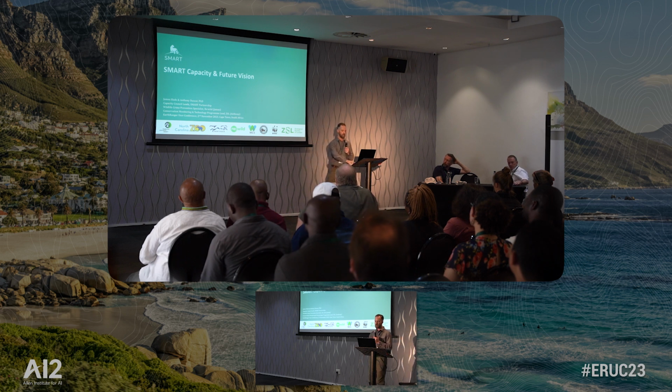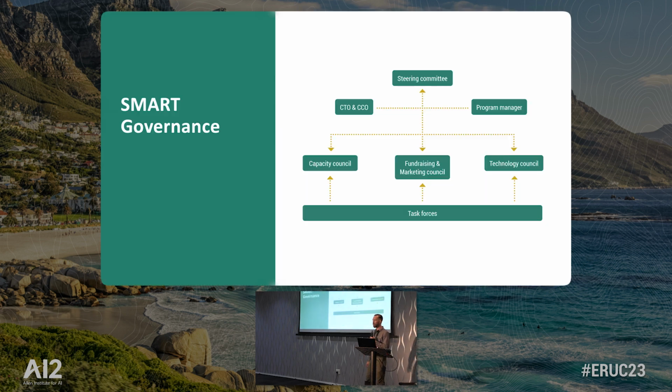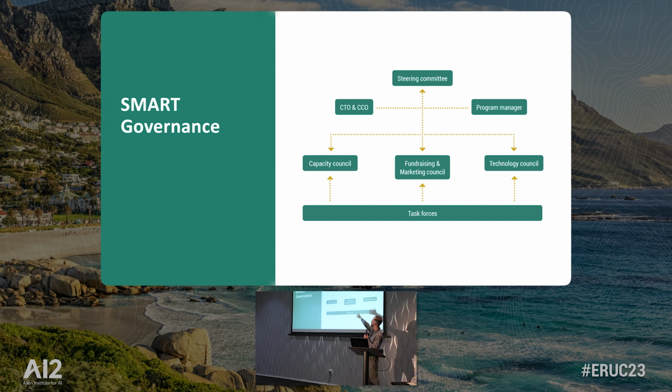So fast forward to where we are today, and we've really tried to think about protected areas where they don't necessarily get support directly from partners, directly from people who have been invested in the development of the SMART software and so on. And how can we continue to support people that might not have that access or might not even know where to start? And so a couple of years ago, we looked at the SMART governance and divided it out a little bit to make sure that there was the inclusion of a capacity council.